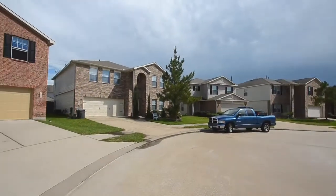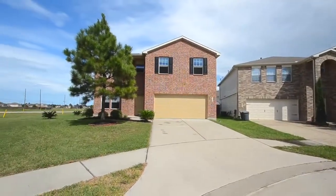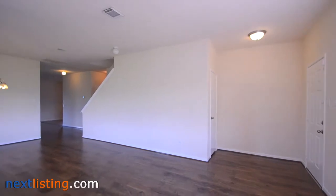You will be able to experience walking through this home as if you were there. This home has 5 bedrooms and 3 full baths located in the Morton Ranch subdivision. Beautiful spacious 5 bedrooms with 3 full bathrooms in a cul-de-sac.